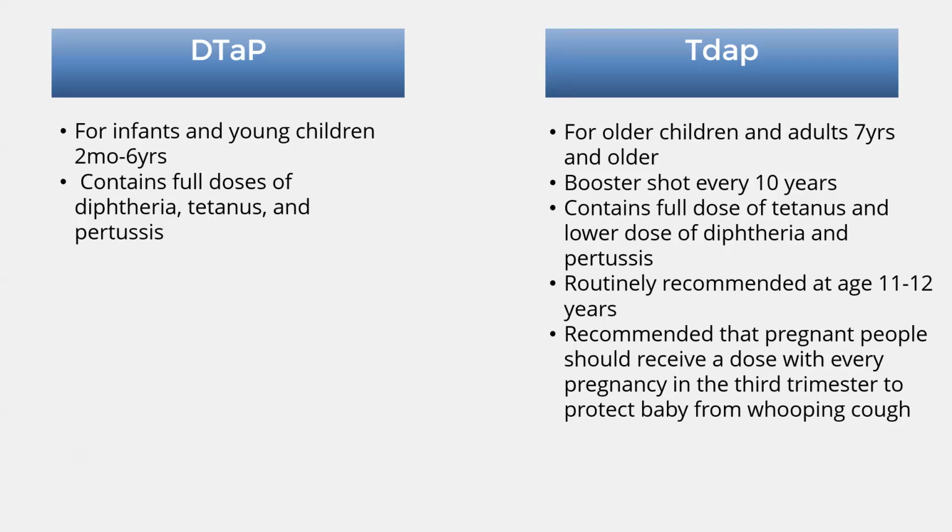DTaP is for infants and young children from 2 months to 6 years. It contains full doses of diphtheria, tetanus, and pertussis. TDAP is for older children and adults from 7 years and older. It's recommended that this age group gets a booster shot every 10 years.